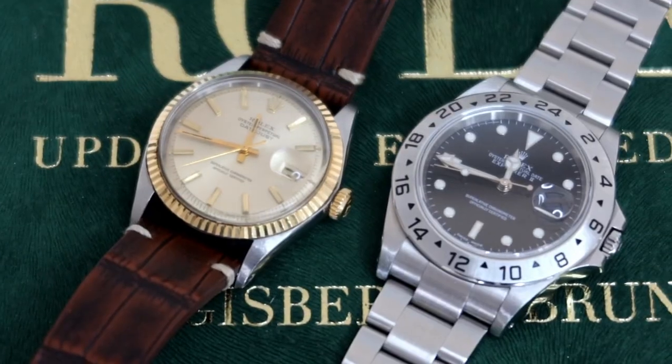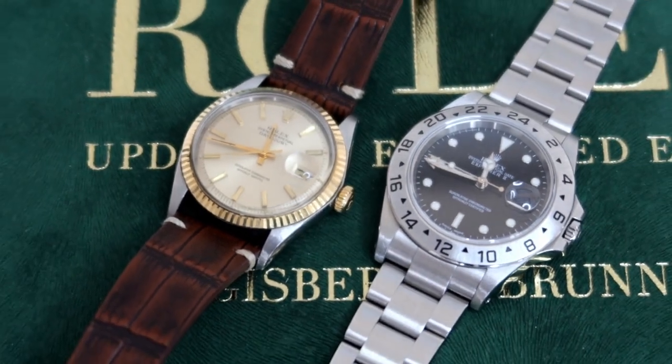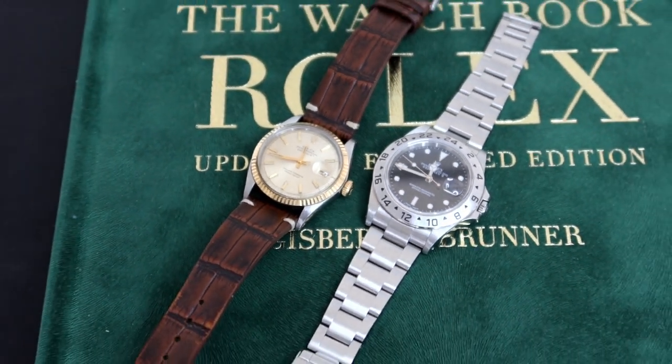And the major difference, if you compare them, and you can already see it when you have them side by side, is that the case is a little bit larger.